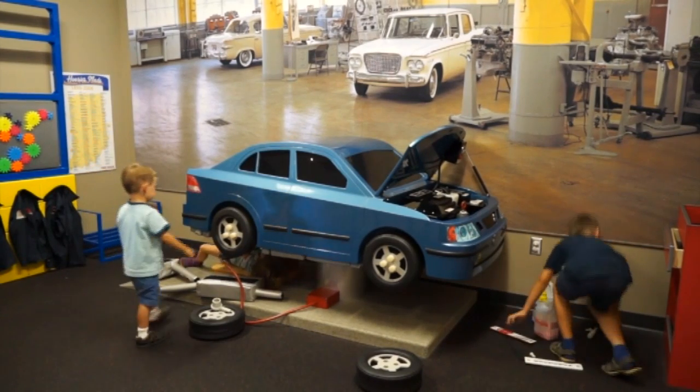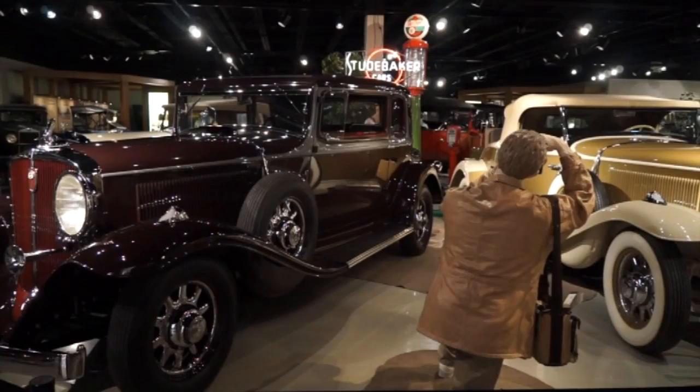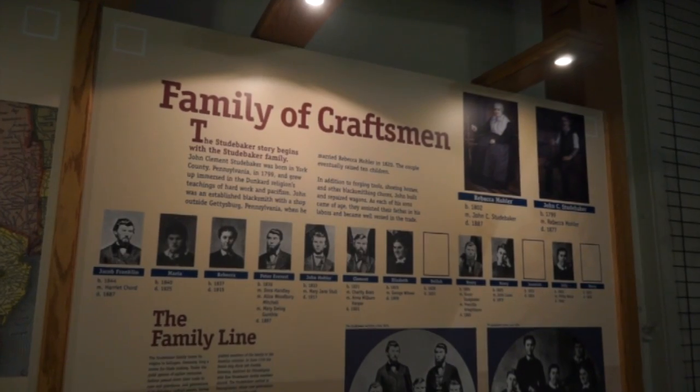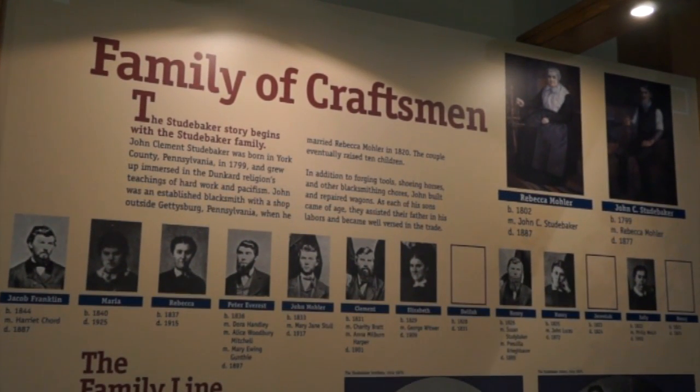Folks with young children can take advantage of our interactive children's exhibit, the Super Service Center. And there's many things for everybody. If people are thinking, well, I don't want to see a barn full of cars, well, we're so much more than cars. There's other artifacts from our area's industrial history.